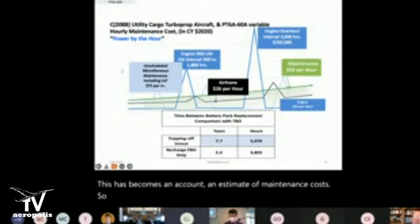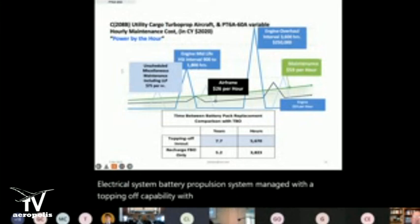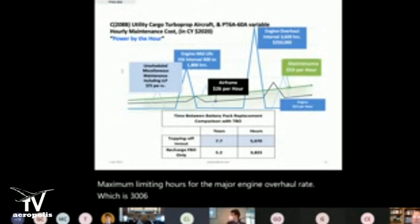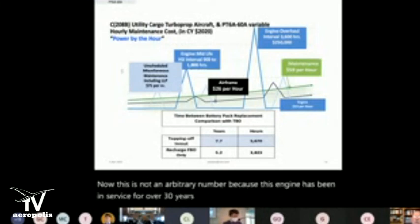So a comparison of the technology from a business point of view looks at this chart and recognizes that the electrical system, battery propulsion system managed with a topping off capability with advanced recharge stations, provides 5,600 operating hours, which exceeds the maximum limiting hours for the major engine overhaul, which is 3,600. Now, this is not an arbitrary number because this engine has been in service for over 30 years, with well-known, well-established life limits and well-established costs.